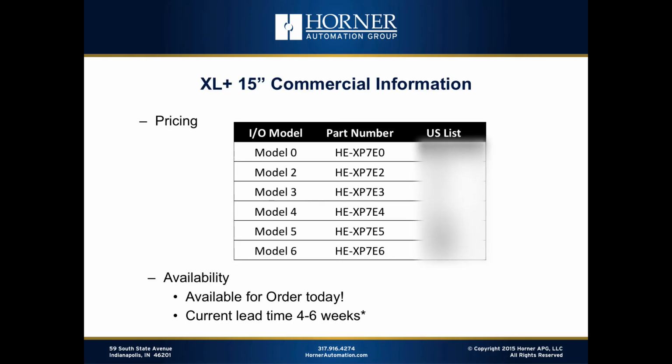Let's talk pricing. The XL Plus starts with the Model 0, which is the model with no built-in I/O, at $34.99, and it ranges up through the Model 6 at $4,049. Now, it's available for order today. Current lead time for new orders is 4 to 6 weeks.